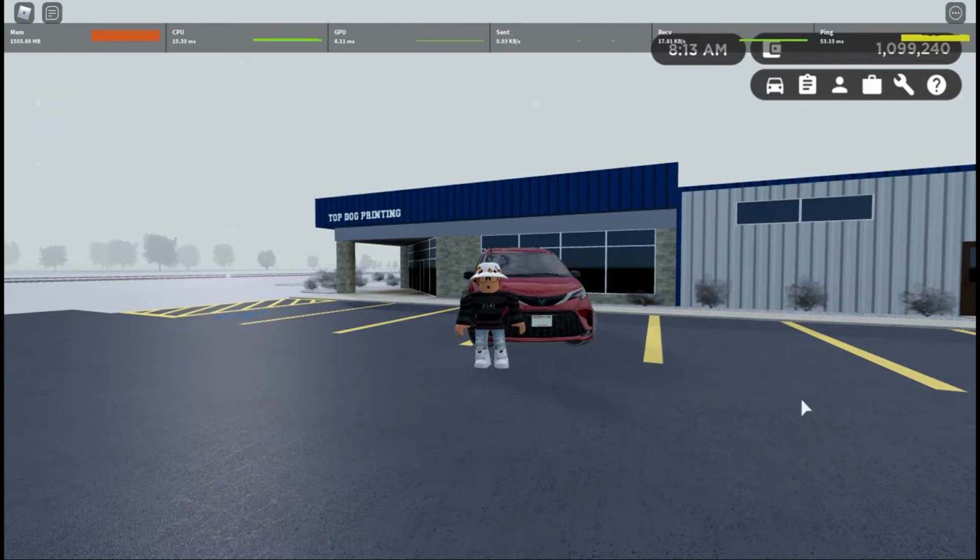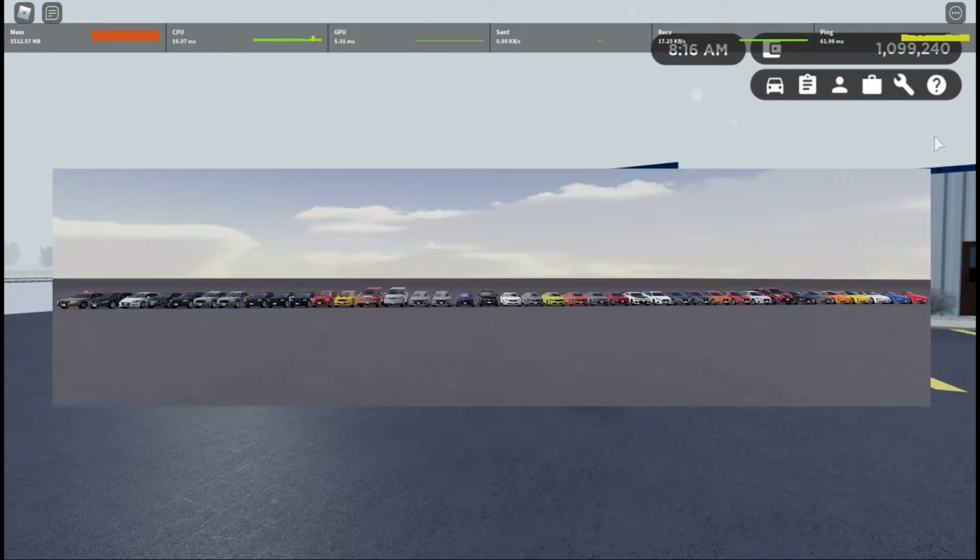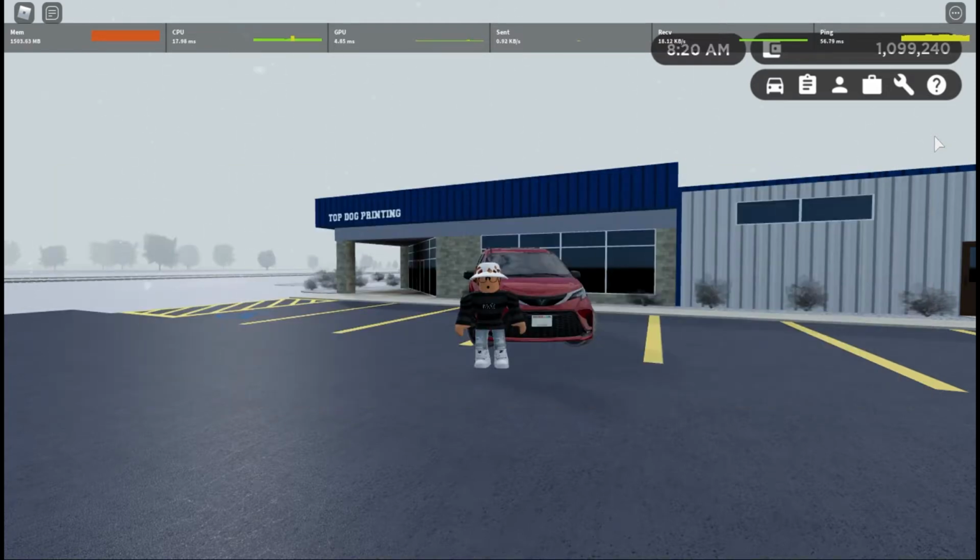I'm Jim's Kirkid, and today we're back in the Greenville revamp with another update which added 8 new cars and 20 individual trims. So the 8 new cars that were added are the 2021 Vellfire Florence, the 2021 Vellfire Imperium, the 2017 Bullhorn Prancer Sheriff, the 2013 Sentinel Adventurer, the 2013 Bullhorn Prancer WSP, the 2013 Bullhorn Prancer Sheriff, the 2012 Elysian Vision Sport, and the 2009 Piranha Bromwich.